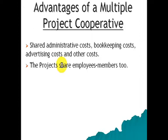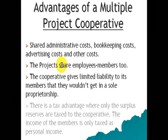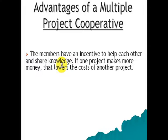The projects share employee members too. So some members are employees and they'll work in different projects. So the projects share these members who are employees. The cooperative gives limited liability to its members that they wouldn't get in a sole proprietorship. And there is a tax advantage where only the surplus reserves are taxed to the cooperative. The income of the members is only taxed as personal income.